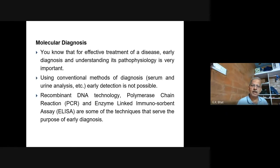And we also fear that if we have to go to the doctor, doctors may ask to get this test, that test done. And finally, after charging several thousand rupees, they will say, there is no problem at all, you are perfectly all right. This is one thing. And another thing, as you said, the symptoms may be mild, and it may not necessitate the patient to go to the hospital. Right?